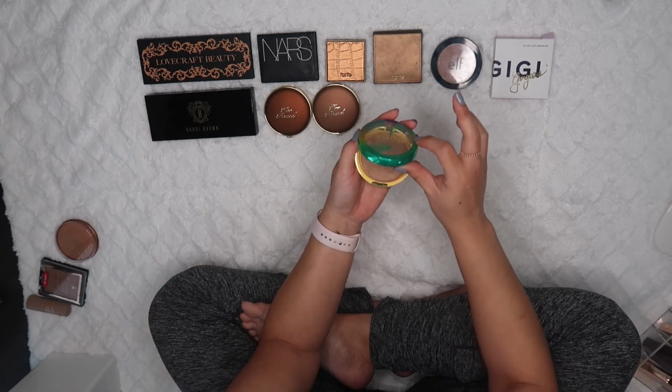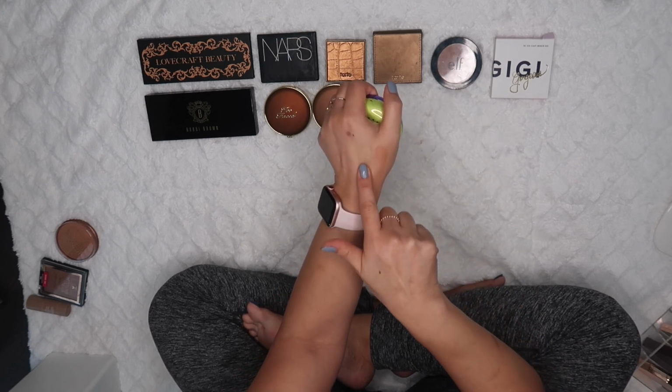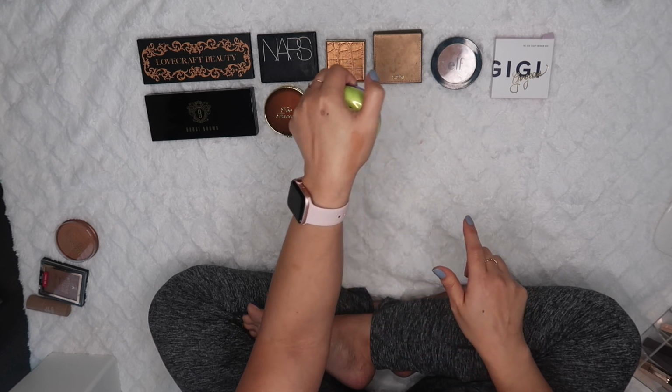This is the Physicians Formula Butter Bronzer. It has that butter bronzer smell. This is what it looks like. I'm gonna donate that because I have not reached for that in a long time.